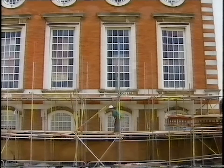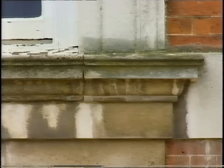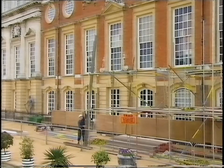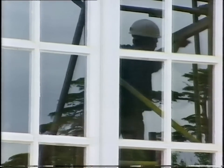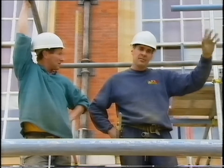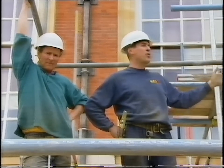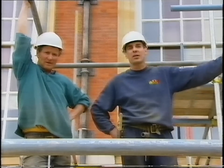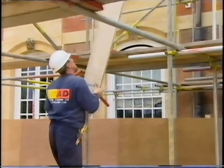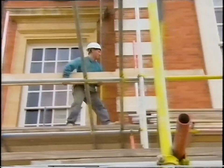As well as cleaning the facade, they'll be repairing the cracked stonework and painting 94 windows. But as always at Hampton Court, the demands of conservation cause complications. It's quite a tricky job because we can't touch the face of the building, except in some very small places. So we have to make it a very wide and very strong structure. And this is very time consuming, obviously. But it's the way it's got to be done because of the history of the building. And it has to be protected.